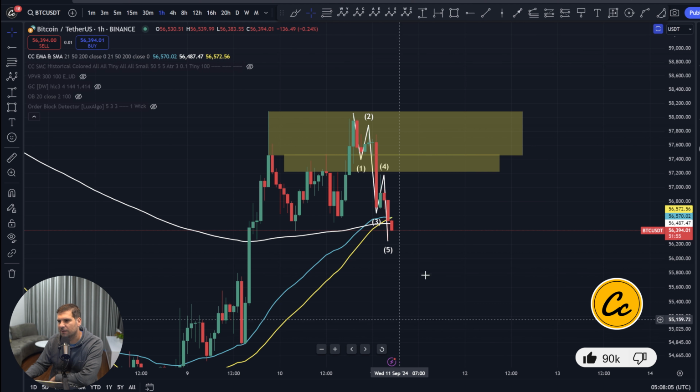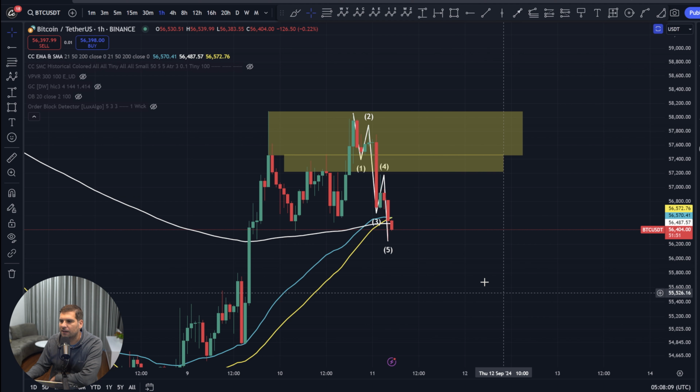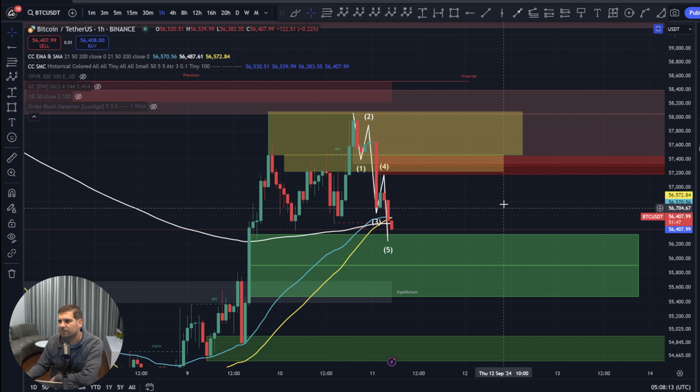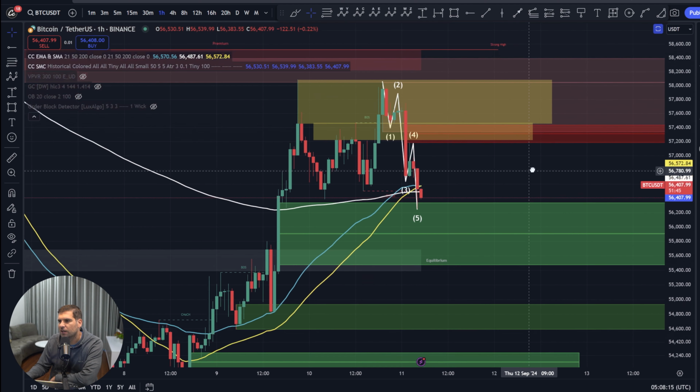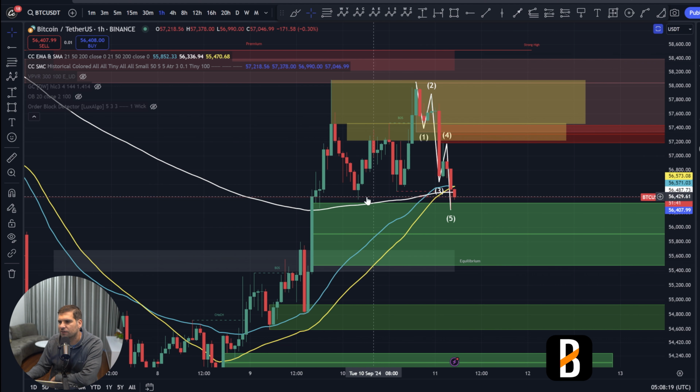And Smart Money Concepts is telling us that, yes, there's a fair value gap right in our range of resistance, and there's a fair value gap down at equilibrium where we'll find brief support. So for the most part, Smart Money Concepts is actually a little bit more bearish than bullish overall, even though we do see a few break of structures and things on the smaller time frames.